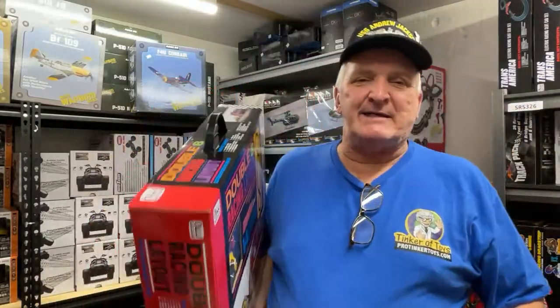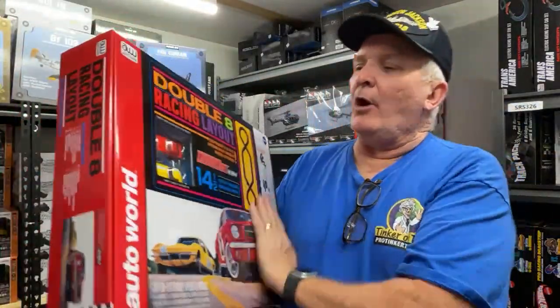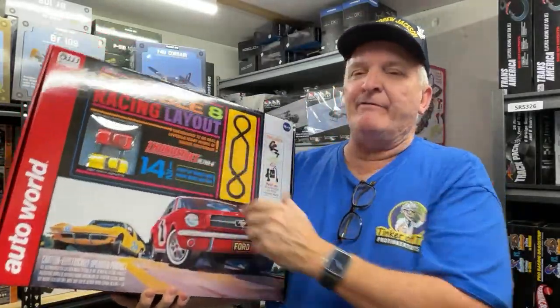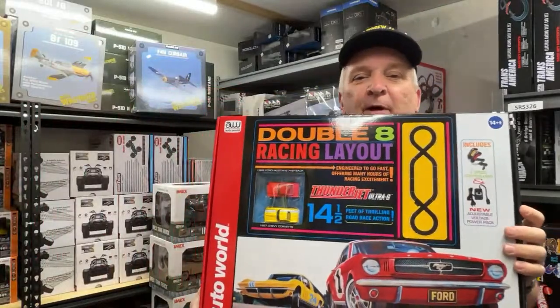Okay, so Daniel's not here because he's getting all the auctions done. He's doing them down at the warehouse or at the shed. So the 88 Raceway. Why is this a classic set? Because this is a set I told Autoworld to do retro. Okay, and it's got the Mustang and the Vet. This is just a great set.